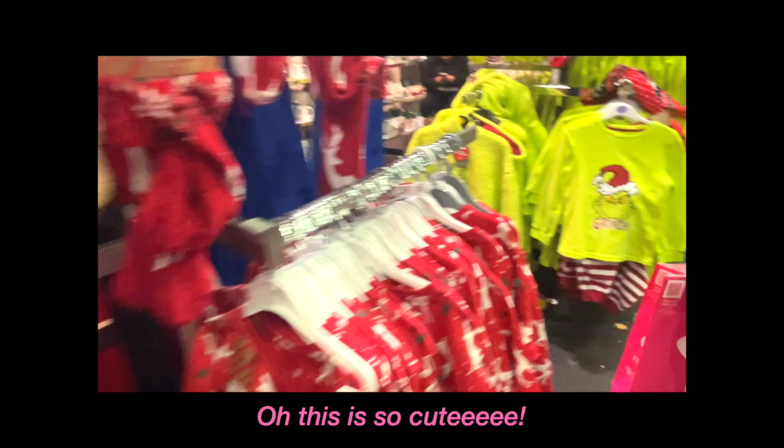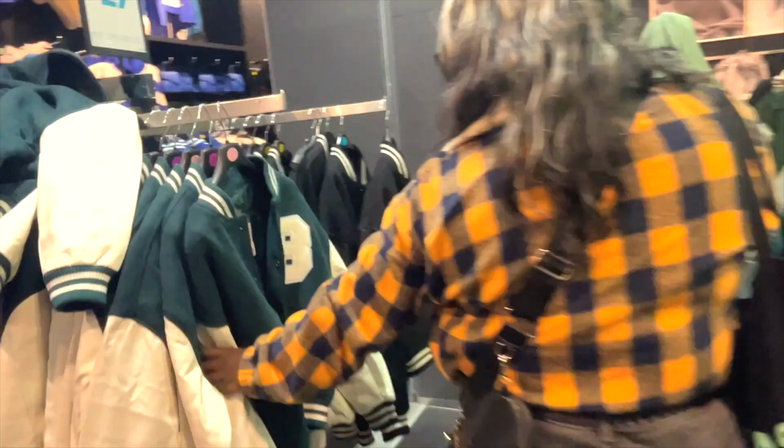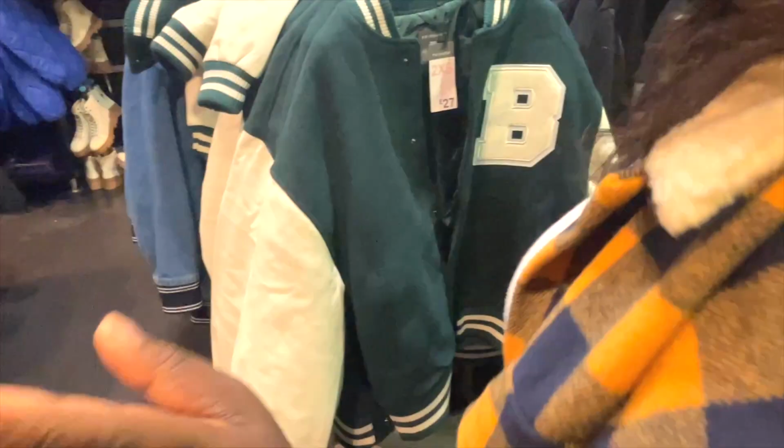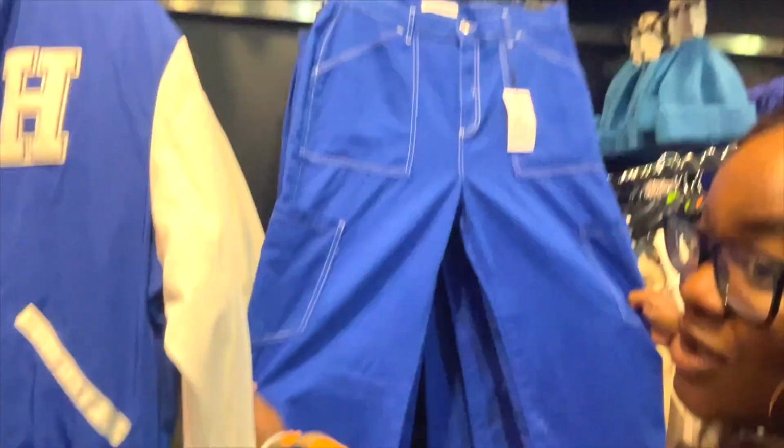Oh, Christmas tree. This is so cute. I've never watched The Grinch. Really cute. No, this wasn't it, but basically we're still on the right track. And these trousers, because let me tell you guys what happened yesterday. My last pair of blue jeans ripped on me. So now I have no trousers and I need jeans.